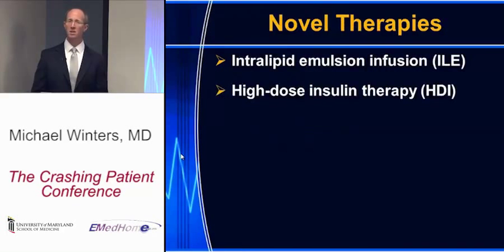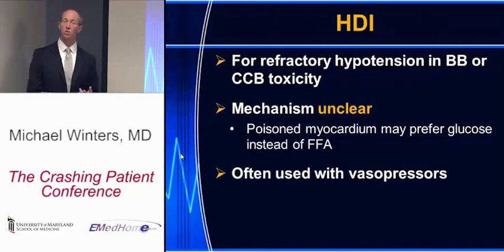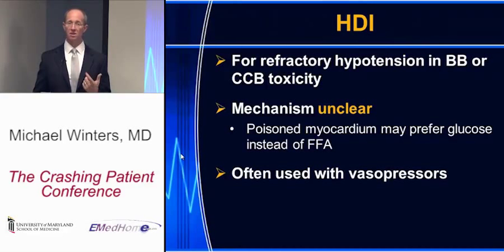So with expanding the differential, two therapies to think about, intralipids as well as high-dose insulin. Now, Dr. Hayes has already given an outstanding talk on intralipids, so I'm going to refer you to his lecture. But let me just mention that you can also consider high-dose insulin if you don't have immediate access or your hospital doesn't have access to intralipids. They should, but say you can't get it immediately in the emergency department. High-dose insulin has been used in the setting of refractory beta blocker, or in this case, calcium channel blocker overdose. We don't really know what the mechanism is. We think that the myocardium could prefer glucose, but it's really unclear.